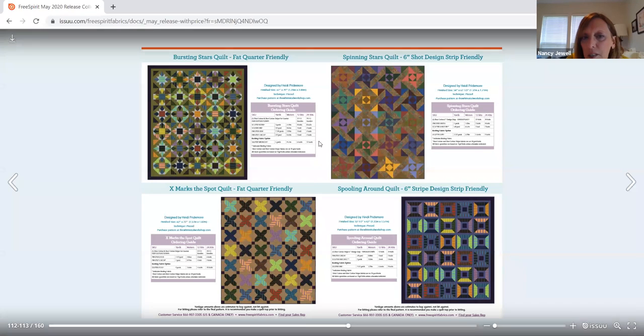So these patterns here, Sharon, they're on the Whimsical Workshop website? Yes, that's right. I'm sorry, I meant to mention that. These are all designed by Heidi Pridemore, and they are on the Whimsical Workshop. Like Nancy mentioned before, if you already have the bolts, you could pre-cut and make these right now. I know that Heidi has all of these patterns up now, so if you'd like to get those, you can.